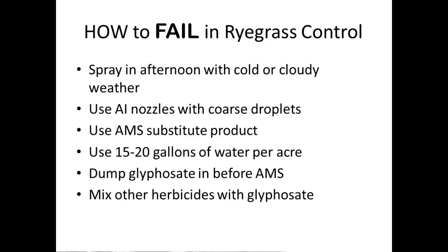Dump glyphosate in before you use AMS. If you've got water like I've got water that's high in iron, magnesium, calcium, glyphosate immediately attaches to any mineral in the water. If you don't have a treated tank with AMS or citric acid or something similar to precipitate all the heavy minerals out of the water, you can lose up to 80% of the entire glyphosate by it locking up on the minerals.